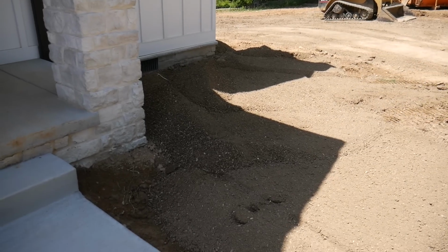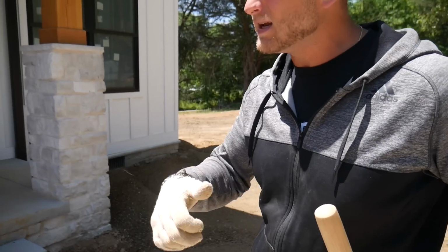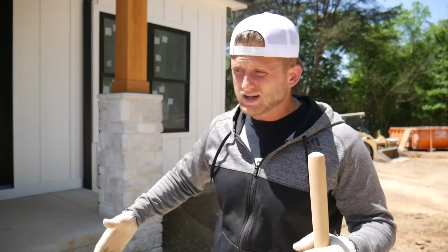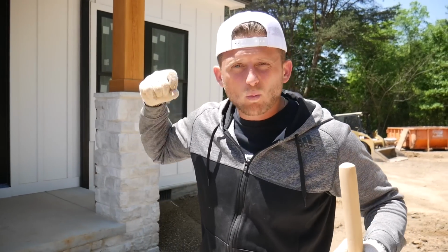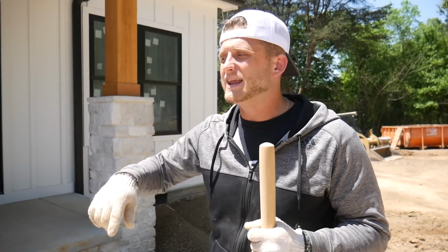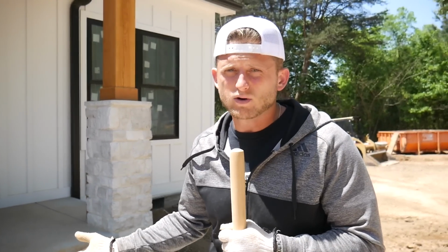But that does look beautiful because this stuff is already sifted. That's all they actually have right now at the hole where they're digging all this stuff. So I'm going to get this spread out, and we're going to get straight to work. We're going to make it happen. We're going to get one step closer to finally being done with the final grade and then getting all of the landscaping done as well.